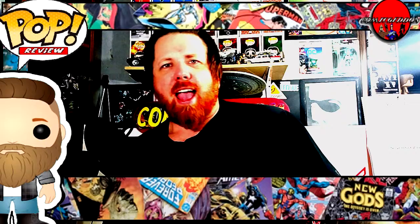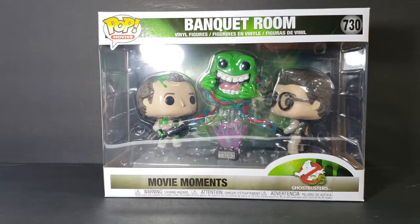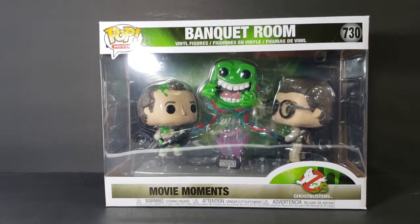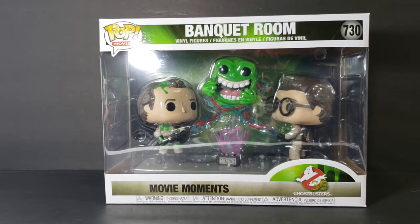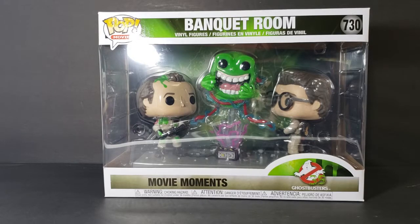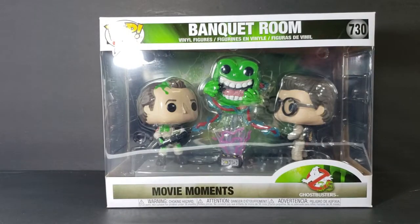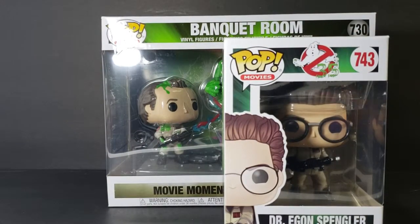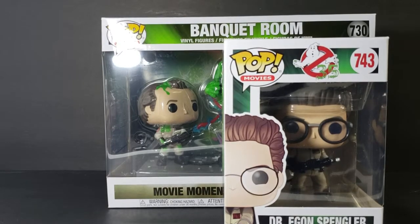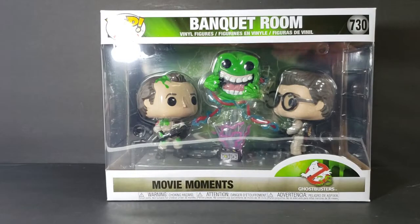I'm Shannon, and today on the show, we're going to be taking a look at the Funko Pop Movies Movie Moments Ghostbusters 35th Anniversary Banquet Room. This is number 730. So as you can see, this is a pretty large box. Comparing it to a standard size Funko Pop, it is a little bit bigger, maybe about an inch taller, which makes it a little bit harder to display if you stack your pops on top of each other.